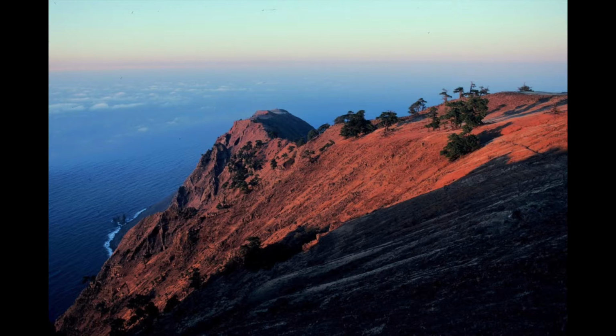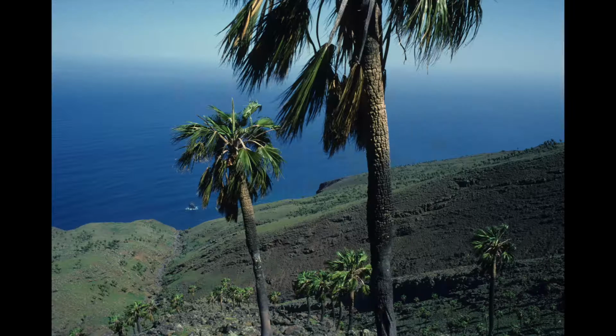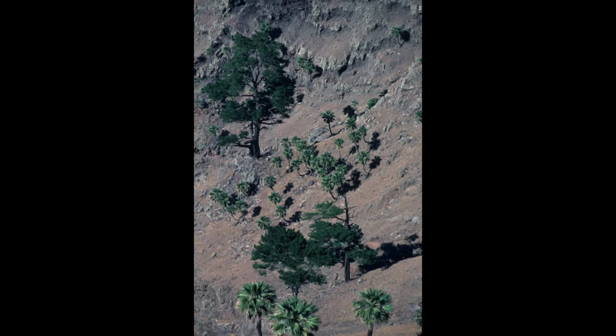In addition to the pines, one of the endemic trees on the island is an endemic palm, Brahea edulis. During the time of the goats, there was no reproduction of the palms as well, so that they were also dying off one by one.